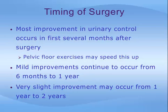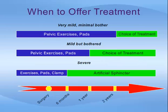The other important issue related to surgery is that of when it should be offered. To understand this, it is important to review the so-called natural history of regaining urinary control after prostatectomy. After surgery, most improvement in urinary control occurs in the first several months, and pelvic floor exercises may speed up this process. Mild improvements then continue to occur from 6 months to 1 year after surgery, and very slight improvement may still occur from 1 year to 2 years. With this in mind, most surgeons take a practical approach as outlined here.